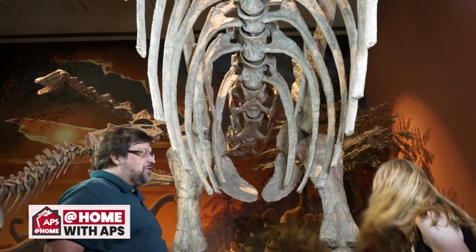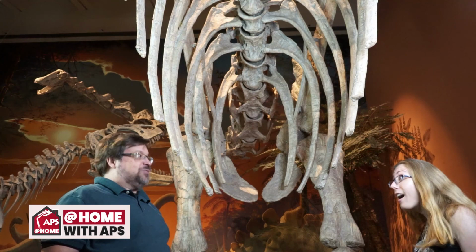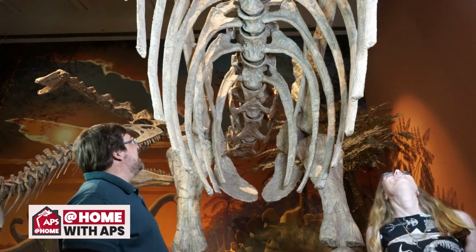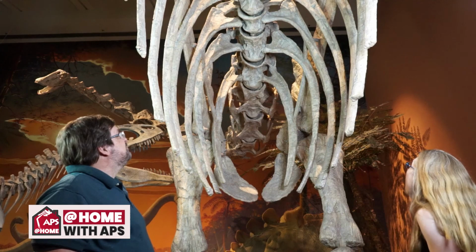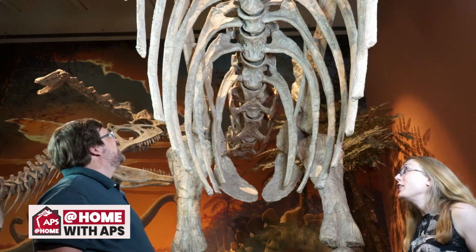How much do you think that block weighs? It weighs about 8 tons, is what I've been told. Wow, that would be really hard to support here in the museum. Yes, so instead we put this replica that's made out of a certain type of resin, and it's much lighter than the real bone. Oh, awesome, very cool. And so this is how tall a Seismosaurus was. It is huge. So we could walk under its belly? We could walk in its belly. This is amazing.